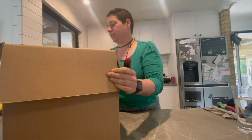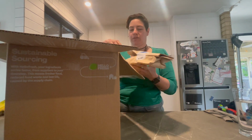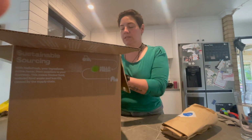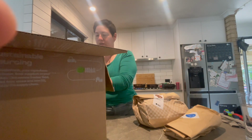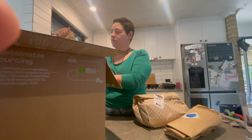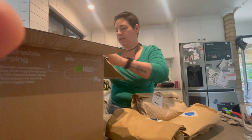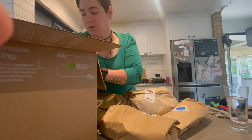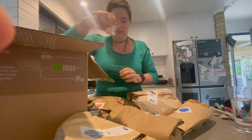I am a bit disappointed that it's still not the recyclable styrofoam, even though it's probably better to be this. Boxes, because I feel like it's a lot of cardboard, but at the same time, is it better than going to a grocery store? I do not know. But here are our ingredients, and this week it's only one box. Last week we had 2 different boxes.